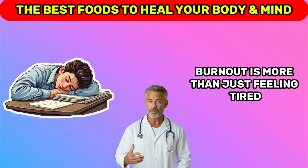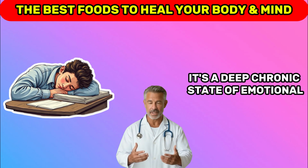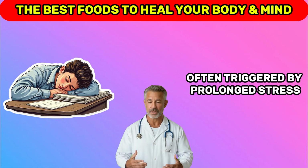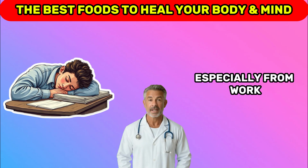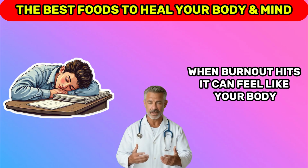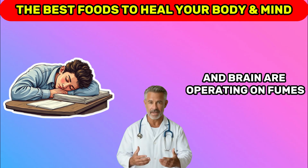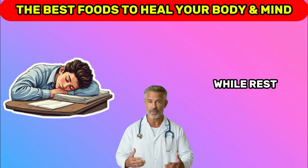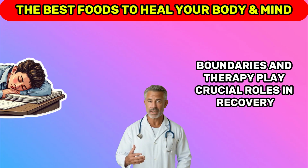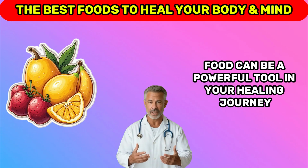Burnout is more than just feeling tired. It's a deep, chronic state of emotional, physical, and mental exhaustion, often triggered by prolonged stress, especially from work, caregiving, or relentless obligations. When burnout hits, it can feel like your body and brain are operating on fumes. While rest, boundaries, and therapy play crucial roles in recovery, food can be a powerful tool in your healing journey.